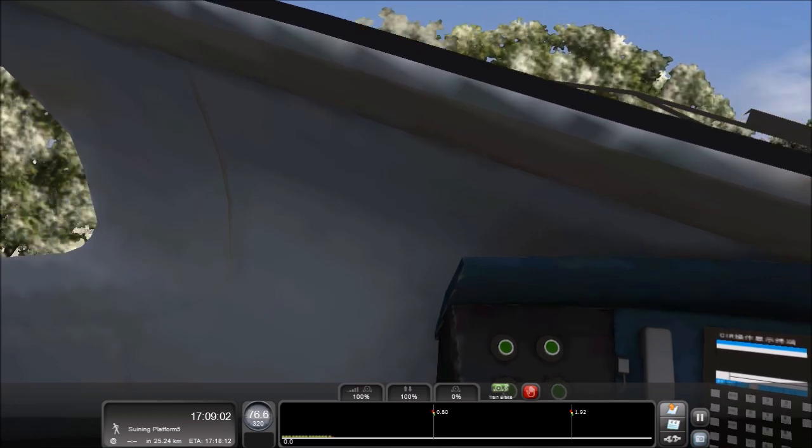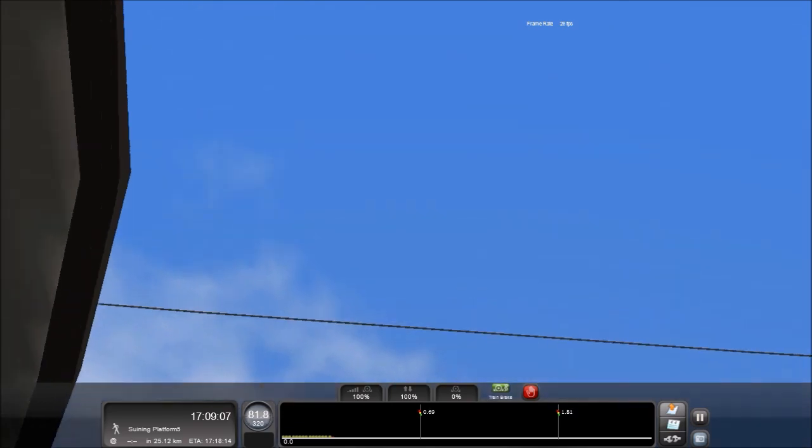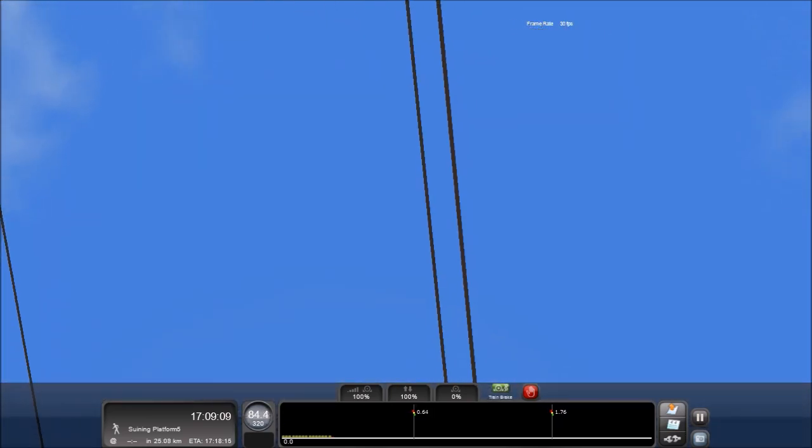I'm just gonna face this way. There's just less stuff to look at over here. I mean, here, look. Frame rate is... Yeah. Usually when I look up on routes, it goes up to about 60.